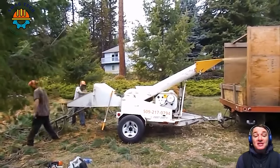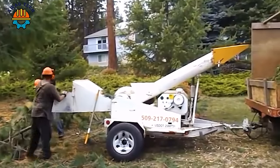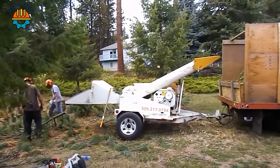With a powerful motor delivering up to 174 horsepower, the Veneer 1600A chipper can handle large volumes of wood materials with ease.